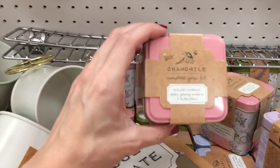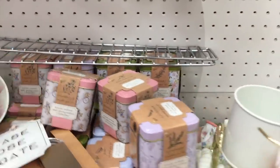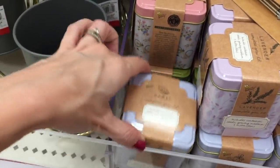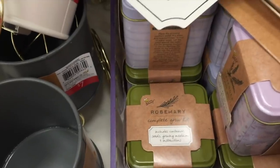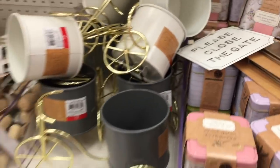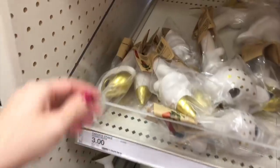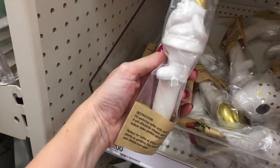What else do they have? Chamomile. And what's the green one? Oh, two more. They have basil. Love it. And rosemary. Okay, useful items. They also have the bicycle planter in gray. Okay, down here, I have no idea what this is.